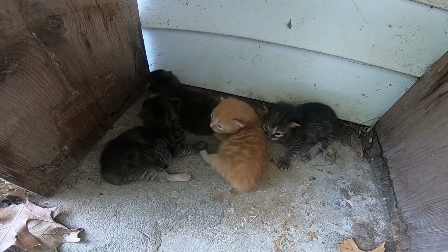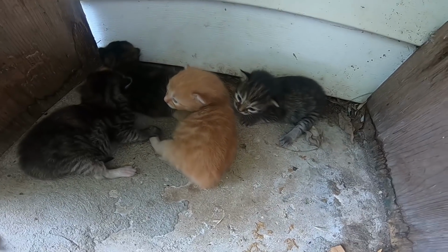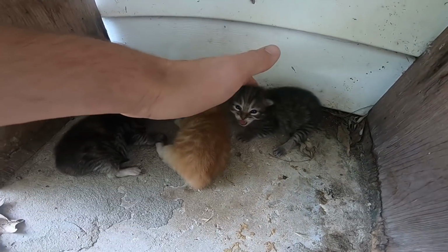This was her first batch of kittens, so she did have them on just plain concrete, which isn't great, but anyway, just thought I'd show you guys the cute little kittens.